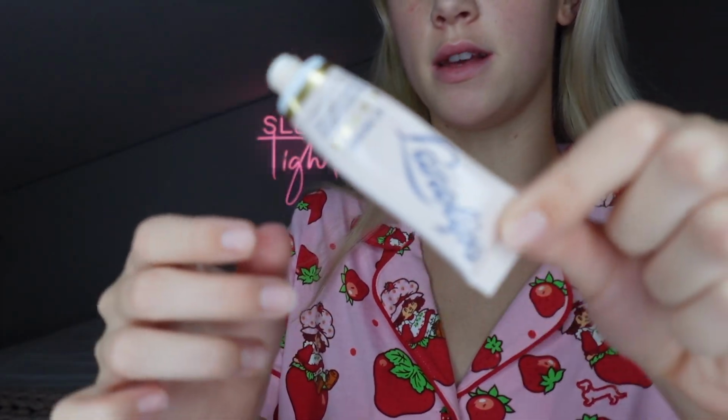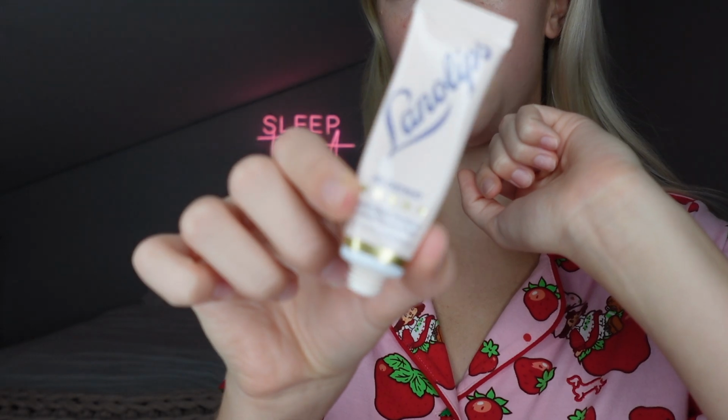I'm just going to go on with some of this Lano Lips. It's like the lip ointment. For bed, I reckon it's just so much better than the Laneige. Like, it actually does something. So nice. I'm just going to put that all over.